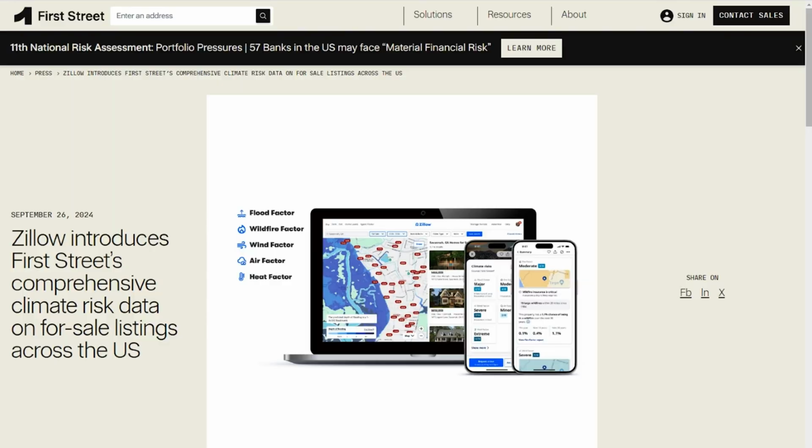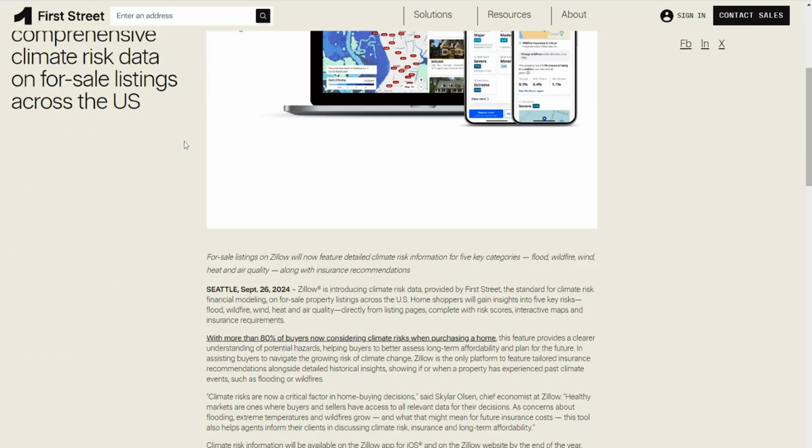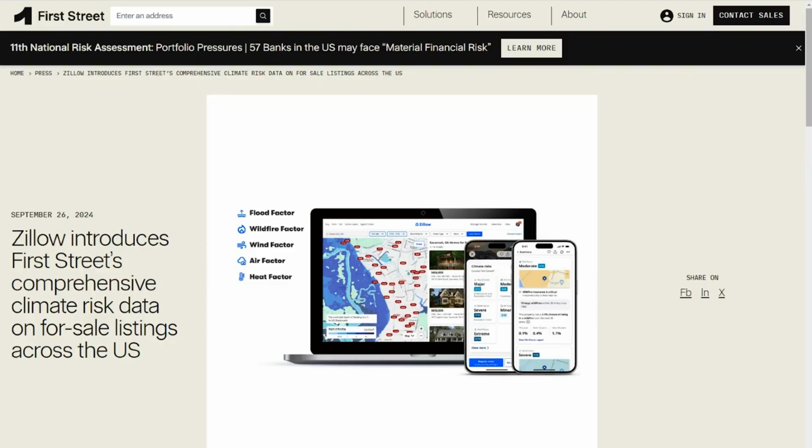So Zillow has partnered with a nonprofit, firststreet.org, that we're looking at here, to provide climate risk data. So what does this look like? They're going to show you on a scale of 1 to 10 what they think the flood factor or danger is. Same thing with wildfire, wind, air, and heat, like high temperature issues.